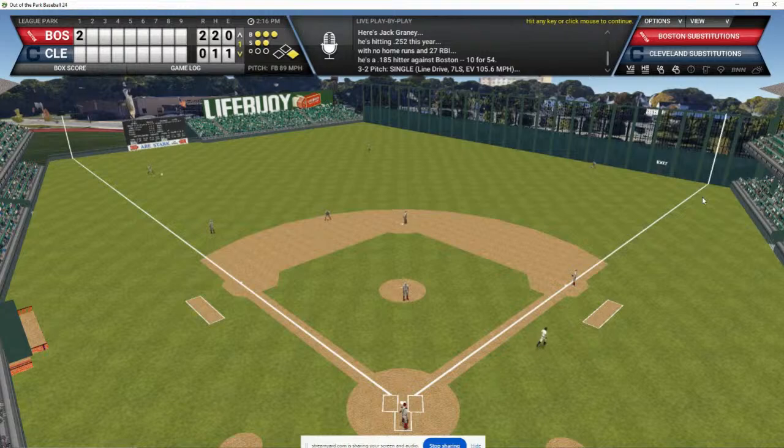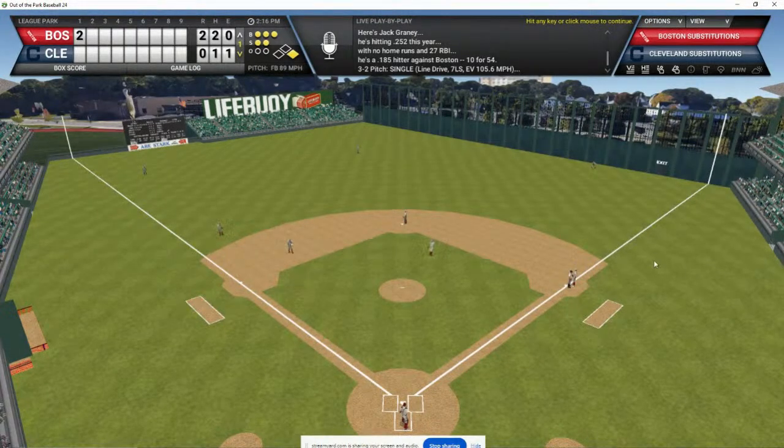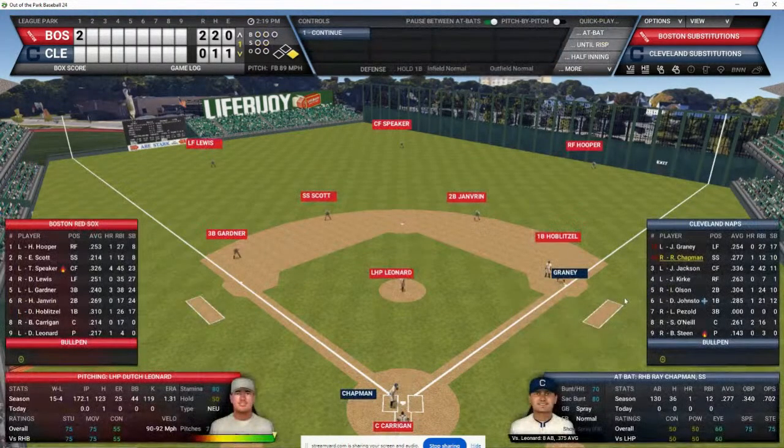And there is a base hit in the left field. Lead runner on for Cleveland. Lead runner on for both teams. Graney at first, 17 stolen bases on the season. Ray Chapman up. Like I said, he is going to be our Beatles player of the game later on in the game. We will give you guys some information on him as Legends Sports Universe checks in.